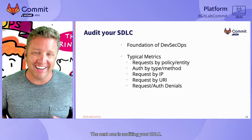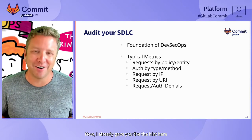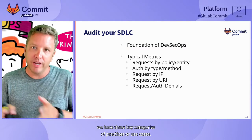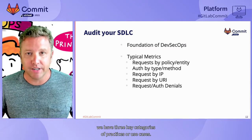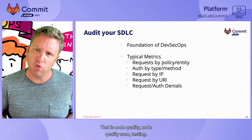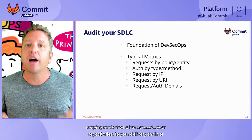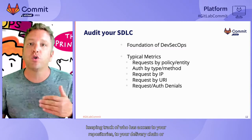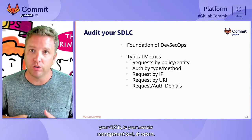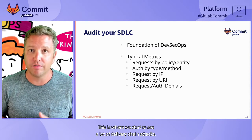The next one is auditing your SDLC. Now, I already gave you the hint here of what I was going to talk about, which is DevSecOps. So in DevSecOps, we have three key categories of practices or use cases. The first is building more secure applications. That is code quality scanning, testing. Second is securing the software factory, keeping track of who has access to your repositories, your delivery chain, your CI/CD, your secrets management tool, artifacts, etc. This is where we start to see a lot of delivery chain attacks.